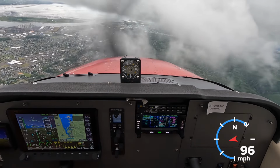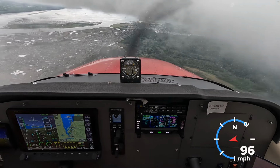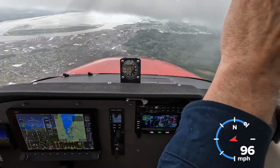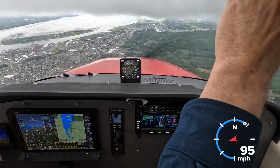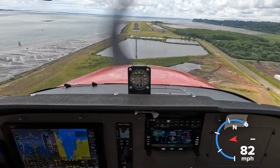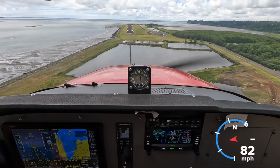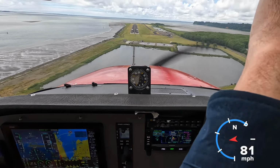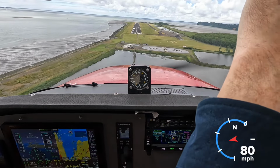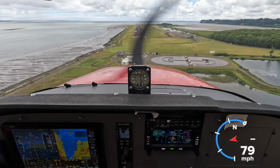Hoquiam traffic, Cessna 80117, 4 miles inbound for 24, touch and go, Hoquiam. Okay. Approaching minimums. Yep, you can just go visual. Okay. But it's good to cross-check the runway on the approach like you were doing. Yep. Minimums.